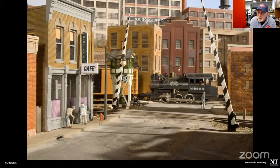And stage plays use the same thing. You'll see somebody walk from upstage left to downstage right, or the opposite. Actually, downstage and upstage, it doesn't matter.